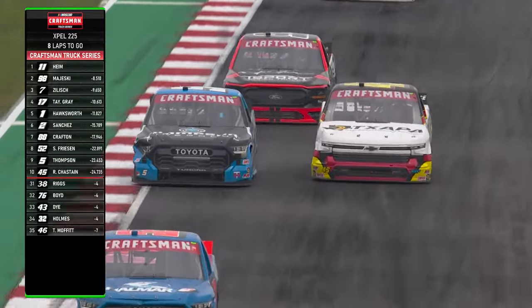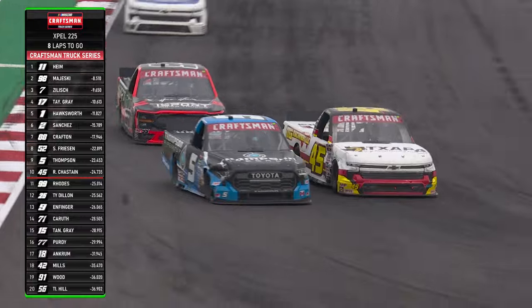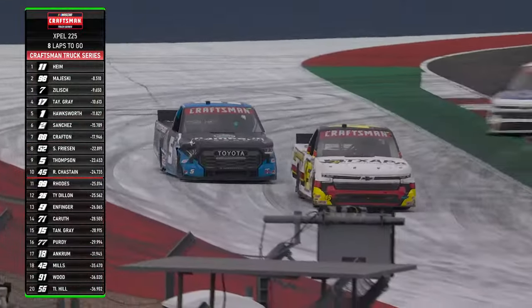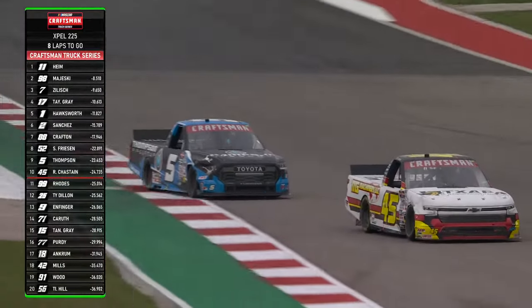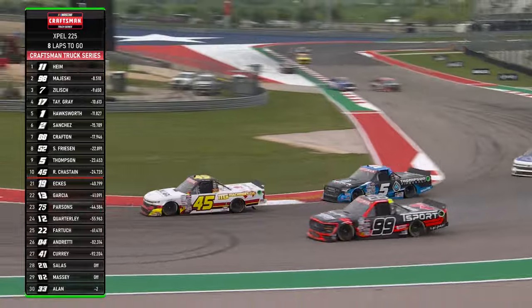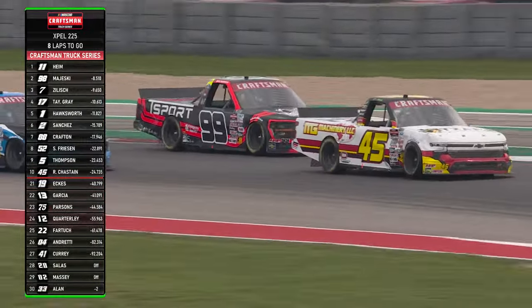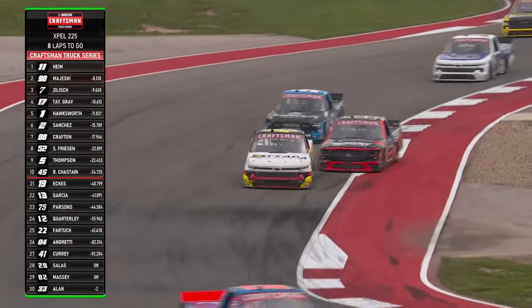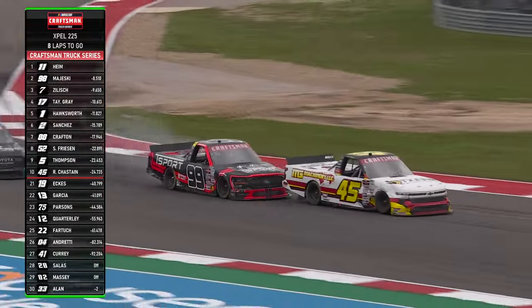Another good battle here. Ross Chastain is getting to the inside of Dean Thompson. This is for the ninth spot. And Ross pushes Chastain over. Is that a tight battle behind him, too? Yeah, I don't think Ty was close enough to take advantage, but there's Ben Rhodes. That's where I said, he's going to take advantage. Where do you go? I lost him. Ben Rhodes is trying to take advantage. And he's got it. And here comes Ty Dillon.